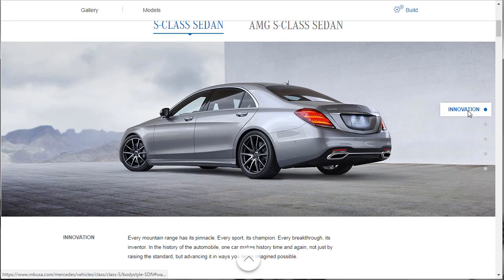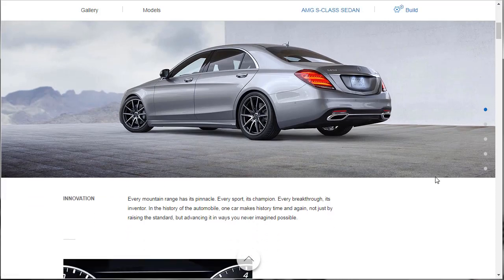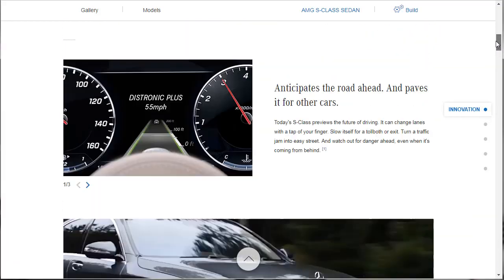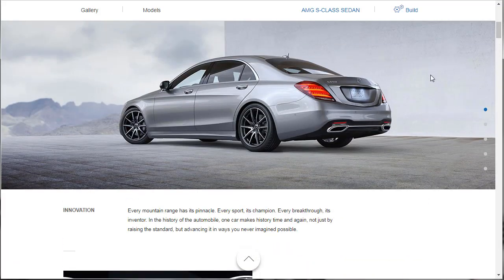So we got innovation. And what that says: every mountain range has a pinnacle. Every sport, its champion. Every breakthrough, its inventor. In the history of the automobile, one car makes history time and again, not just by raising the standard, but by advancing it in ways you never imagined possible, right? Mercedes does set the bar. Oh, do we want to jump that far down? No, we didn't. So let's just slide down, and I guess we'll get into everything.